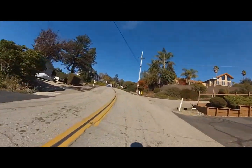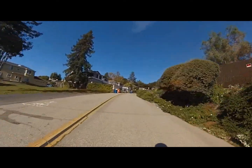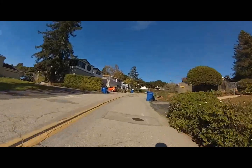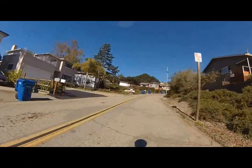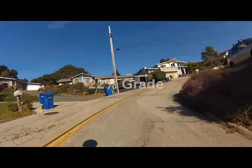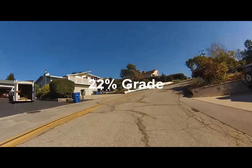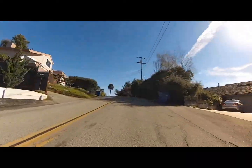This last hill is a short, very aggressive hill that hits as much as 22% grade and then levels off to about 11 to 12% grade, but a very, very tough climb. But you can see basically how this motor can handle this and the power needed to get up this hill. It ends, of course, with a beautiful view of the Pacific Ocean.